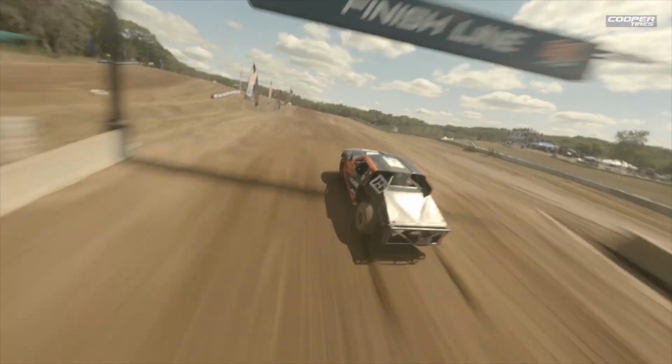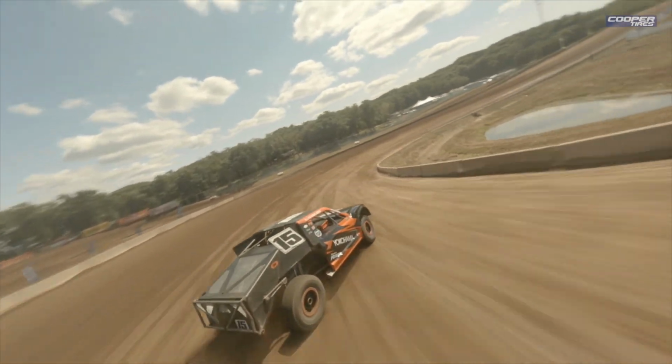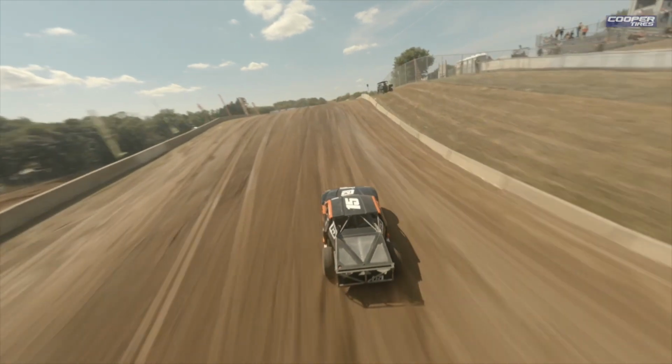So right away on the first lap, drivers are greeted with a banked right-hand turn that's going just out of a downhill section, and from there a big flyaway. That leads you to this section here, which is the hairpin.